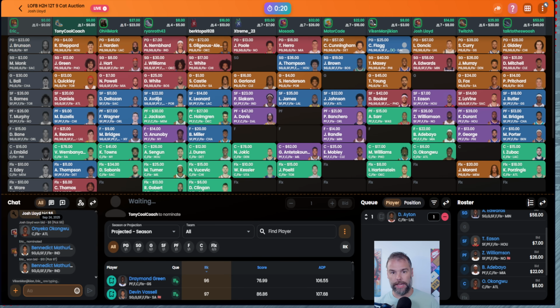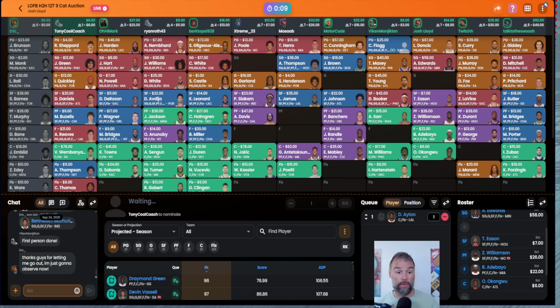Mathurin is clearly not worth 10. To me, you could have taken Ayton and got him at 10. You could have taken Kamara. You could have taken a flyer on Kevin Porter. I don't think Mathurin would have been the guy I went for.